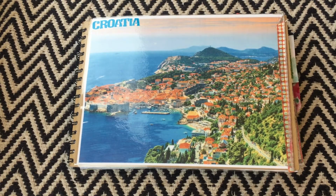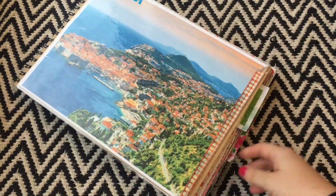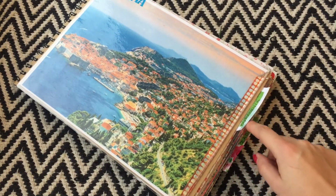Hi everyone, so this is my next album. This is all about when we went to Zadar for 3 nights in September. You will recognise the front cover from my previous Croatia album, which was Dubrovnik, but I had some pages left over, so I've tabbed them now. So this album will now be Dubrovnik and Zadar.